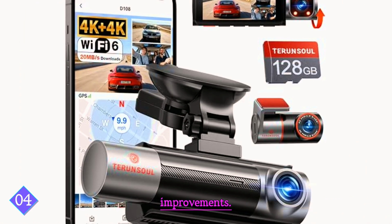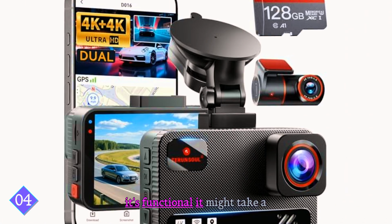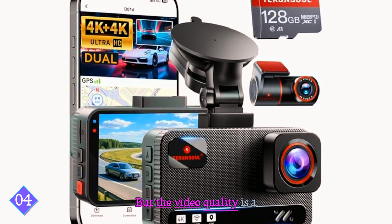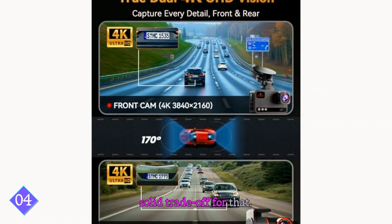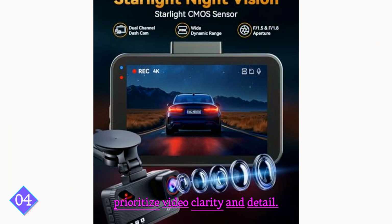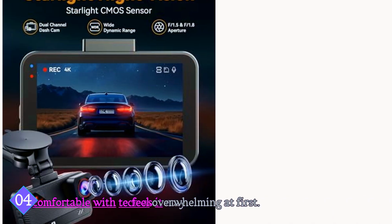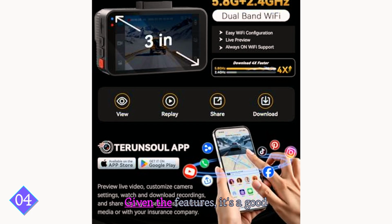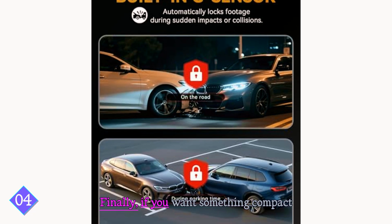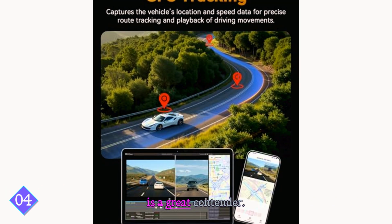Now, some people have pointed out that the app could use some improvements. I'll be real with you, while it's functional, it might take a little getting used to. But the video quality is a solid trade-off for that. This is perfect for those who prioritize video clarity and detail. Skip this one if you're not comfortable with tech, as it may feel overwhelming at first. Given the features, it's a good investment. Finally, if you want something compact and less noticeable, the next product is a great contender.